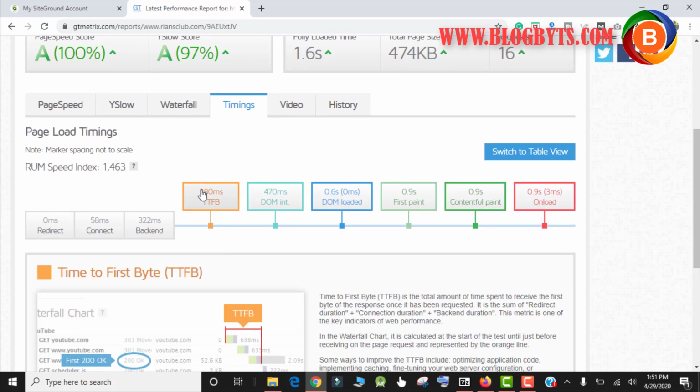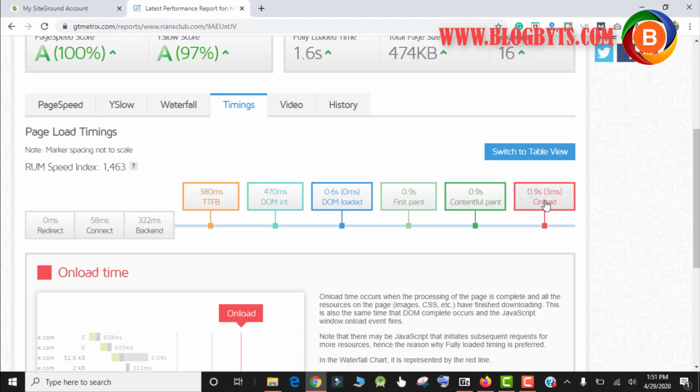And if you go to the timings, you can see the time to first byte is 330 milliseconds. So anything below half a second is good for a good hosting. So it's loading in 330 milliseconds, which is really good. So as you can see, my website hosted in SiteGround is really fast.